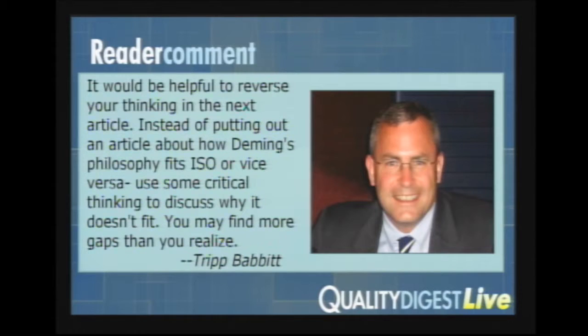And Trip writes in a comment to Theobald's article, it would be helpful to reverse your thinking in the next article. This was on part 1. Instead of putting out an article about how Deming's philosophy fits ISO or vice versa, use some critical thinking to discuss why it doesn't fit. You may find more gaps than you realize.